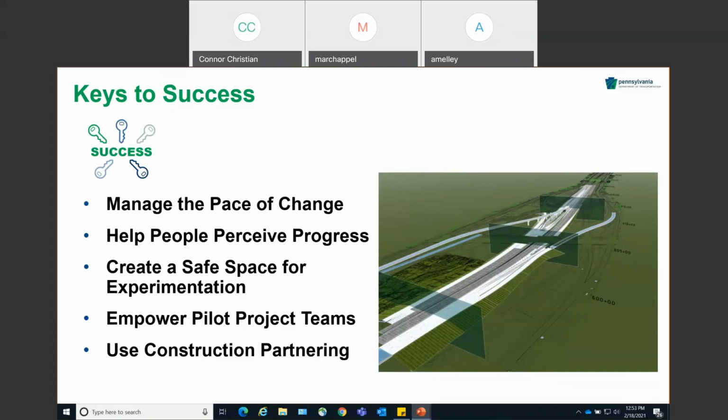And then, of course, there's our construction partnering. We can't do this without our contractors. They're going to be a huge part of this being successful. And so just like our APC Summit, we're going to be looking at getting feedback from our contractors and working hand in hand with them to make sure that digital delivery continues to be successful and that our projects are getting built.